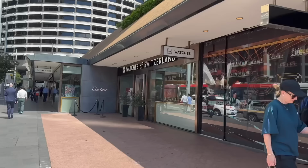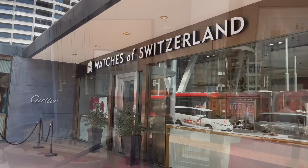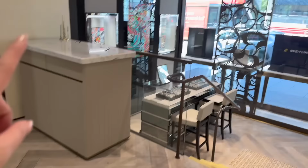So we're gonna head to Watches of Switzerland now. This one is quite a big one. And just check out some watches. So they have Omega here, Breguet, Hublot, which I think are very, very big.